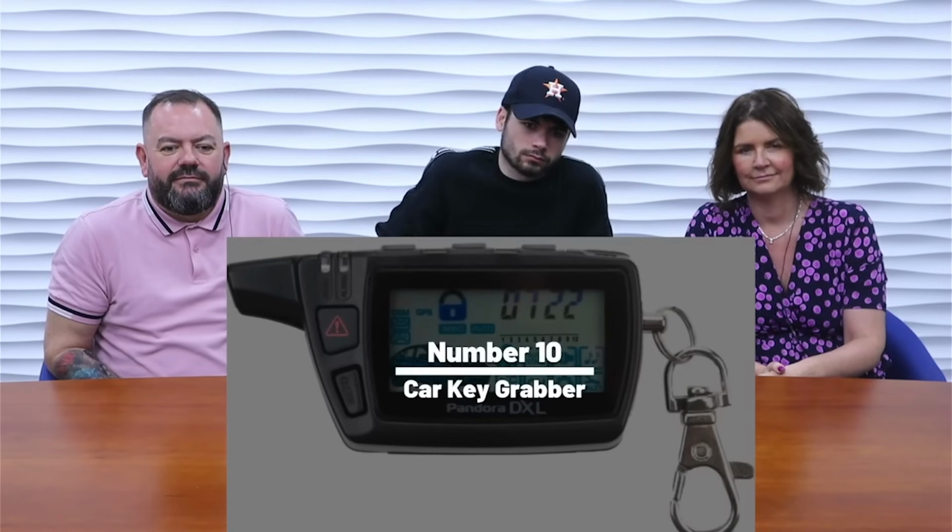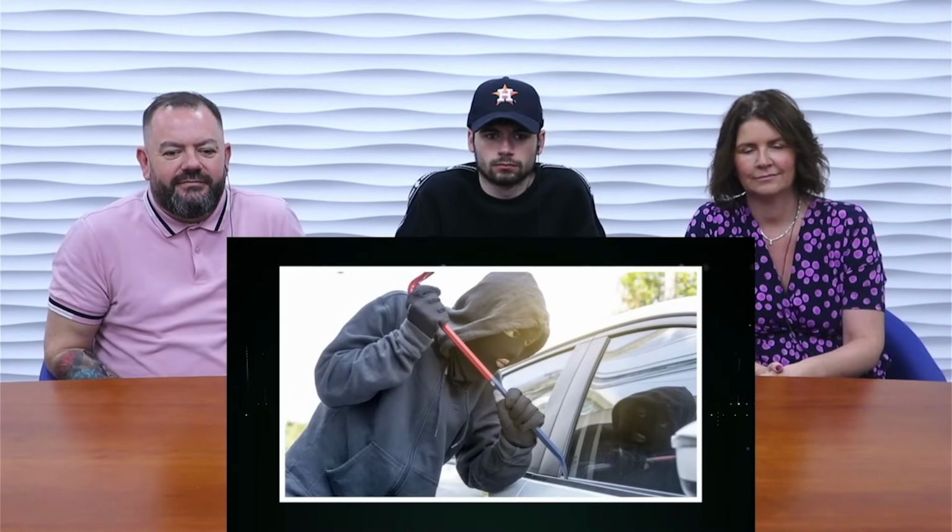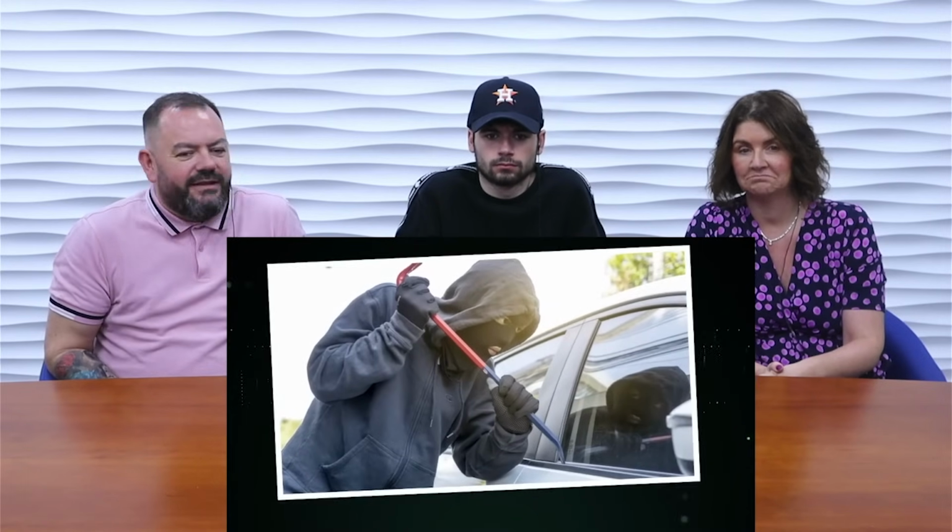Number 10, car key grabber. There are almost 2,000 cars that get stolen or broken into in the United States every day. This could be because the technology that automakers put in cars to make them more convenient to use also allows thieves to grab the same vehicles with the same convenience. That's a big thing now, isn't it?